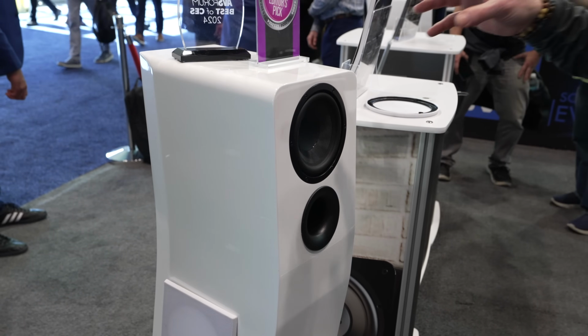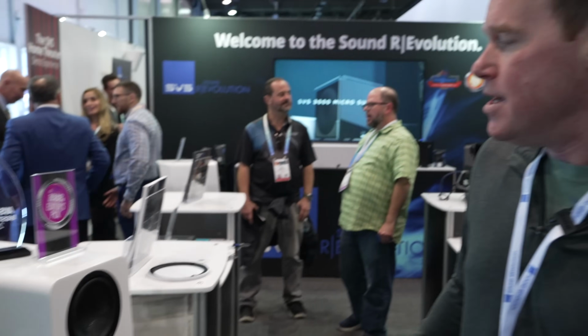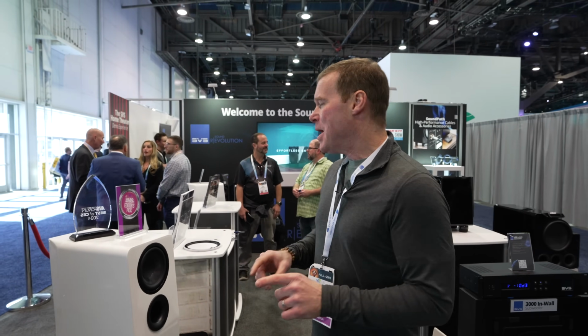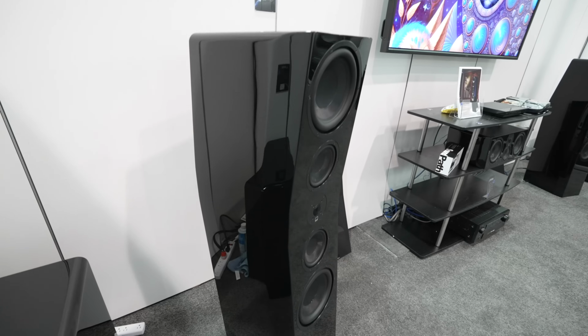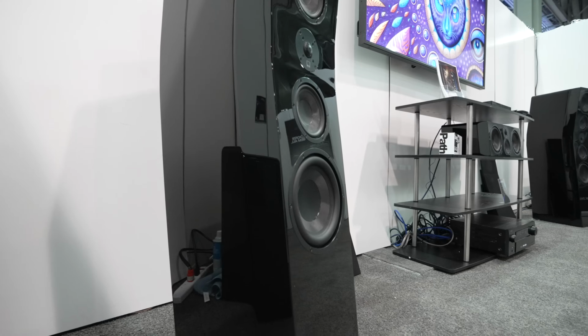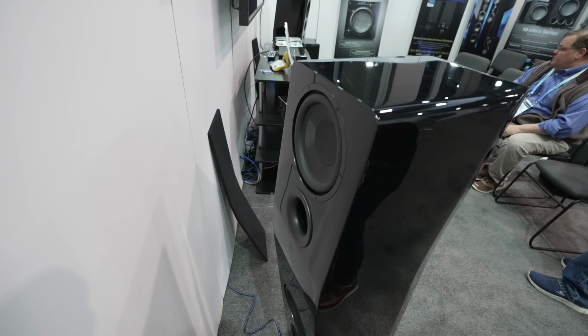So there's actually going to be 3 different tower models. The one you're looking at now is actually the middle. It's called our Ultra Evolution Titan. And then in our demo cabin, we have our Ultra Evolution Pinnacle, which will be the flagship model. Looks very similar, just a little bit larger. And then we'll have an Ultra Evolution Tower, which is a little bit smaller.